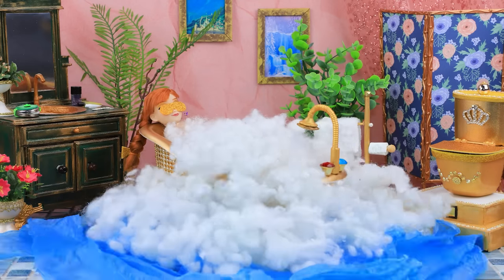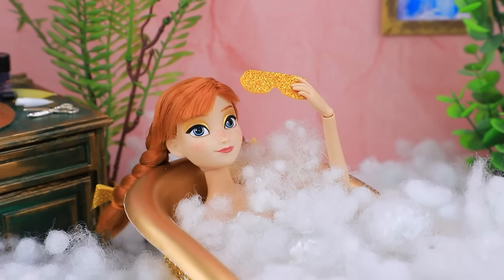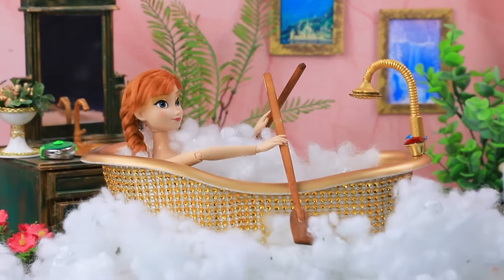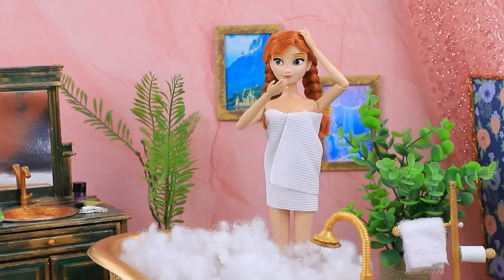Look, foam started filling everything around. Oh, what's going on? Whoa. Wow. I need to swim away from here. Oh. Did I dream all this? Oh, the water is too hot!